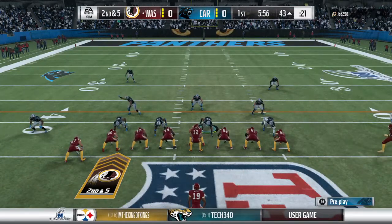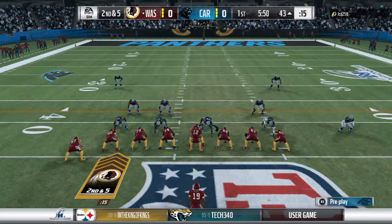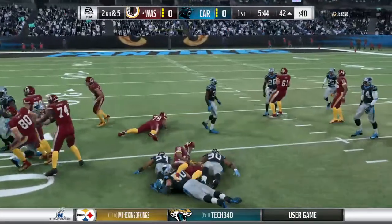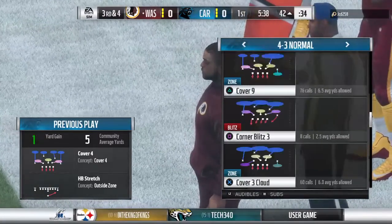Green 39. Green 39. They'll send a receiver in motion to the left. Now a handoff as they run left side. And he'll be brought down at about the 42. It'll only be a gain of a yard, and it sets up a 3rd down and 4 now.